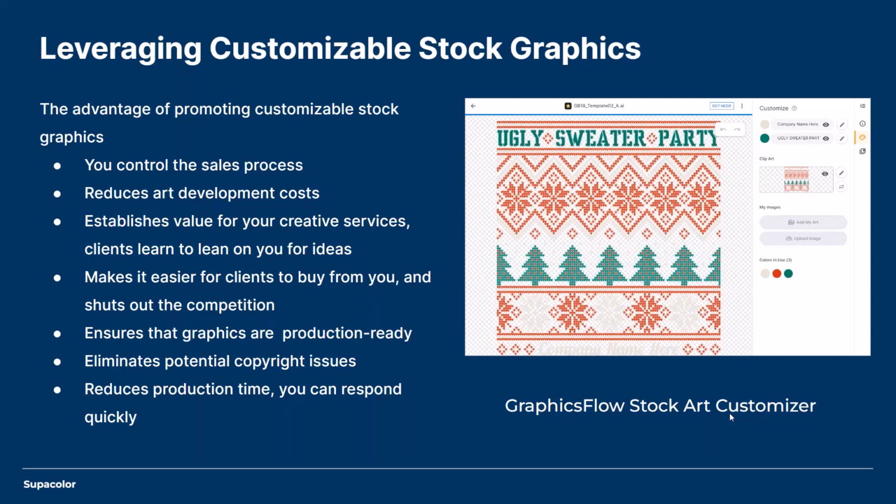If you're working with the customer directly and helping them develop graphics, you're establishing value for your creative services. In turn, that helps clients to kind of lean into you a little bit, like, hey, man, I've got this event coming up and I need a really great idea for our giveaway t-shirts. What can you do for me? And all of a sudden, you've got a new customer because they're relying on you for your creativity. And also, it makes it easier for your clients to buy from you. And let me tell you, that is one of the most important things there is right now. You have to make it easy for people to buy from you. And that graphics selection process is a big part of that.